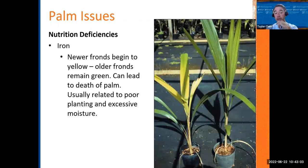Iron deficiency typically starts on the newer fronds and works its way to the older fronds, and it can lead to the death of a palm. Usually the iron deficiency is purely associated with poor management, like poor planting, where you planted it too deep, or excessive moisture, where it's constantly wet, which prevents the trees from taking up nutrients. Another example could be extremely high pH, which can make the palms unable to uptake any iron. This is rare, but it does happen.